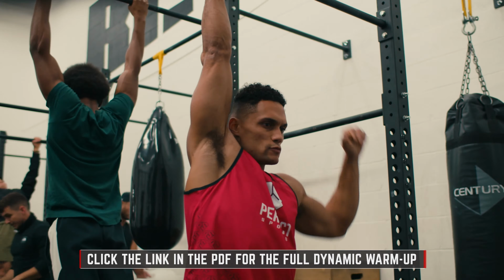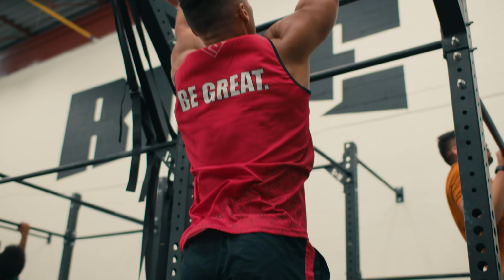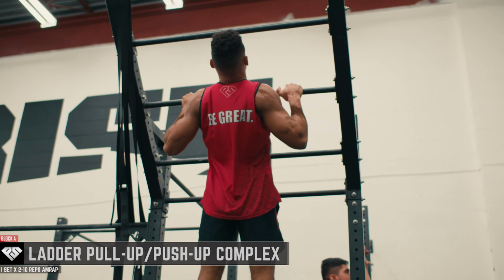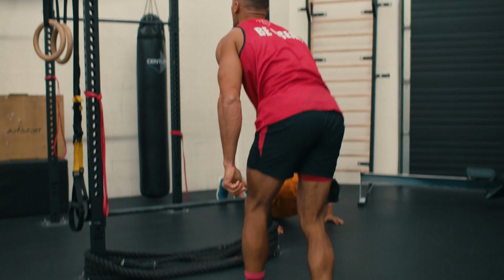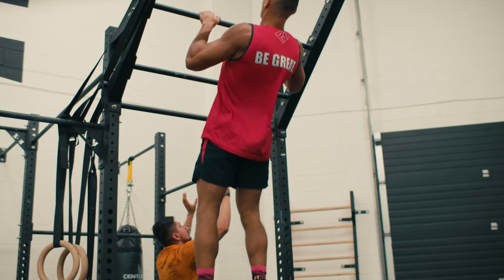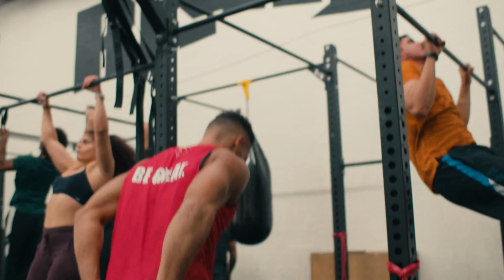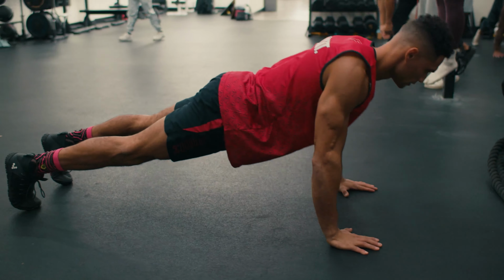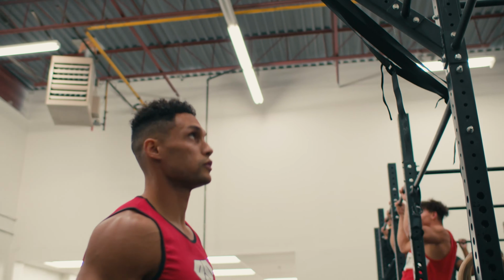Now, once we complete the 3-round dowel, band, and bar warm-up, we will literally jump right into the workout. And I am telling you, for most people, this will have you leaving on a stretcher. Complete A1, the ladder pull-up, push-up complex for a max duration of 10 minutes, but trying to complete the upper body ladder sequence as fast as possible with clean form and technique for 9 total sets, which starts with 2 reps of pull-ups, then immediately into 2 push-ups, then immediately into 4 pull-ups followed by 4 push-ups, then 6, 6, 8, 8, 10, 10, and then going back down the ladder, 8, 8, 6, 6, 4, 4, 2, 2.